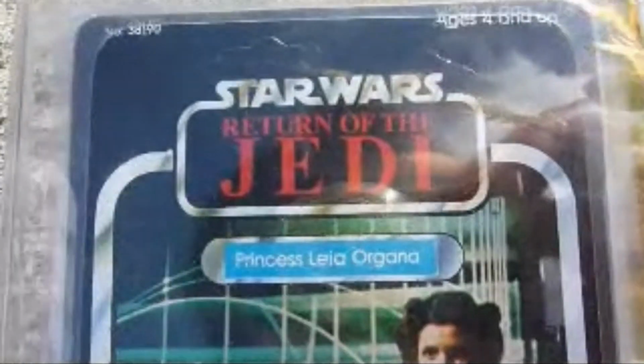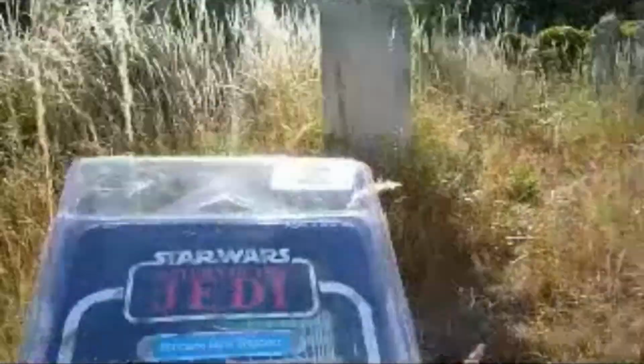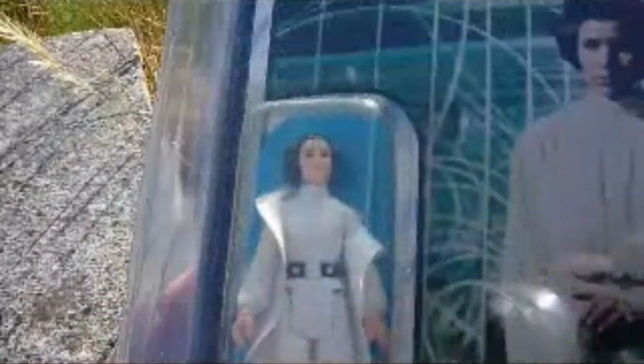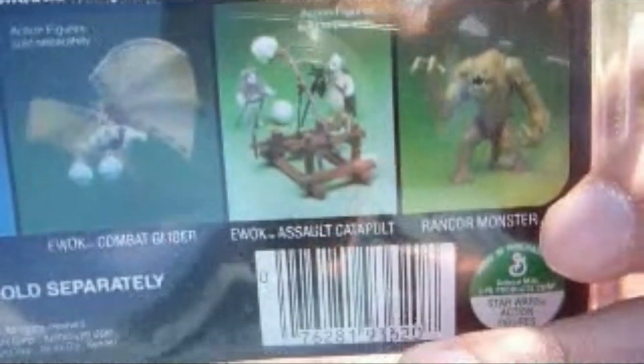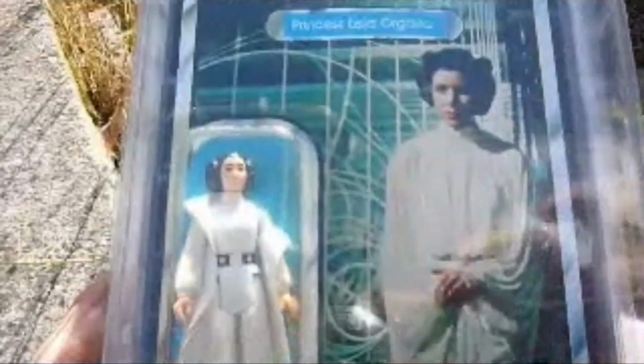So this is one of the most rare Return of the Jedi figures, hence its hefty premium. There you are. Hear the planes flying overhead, and that's it. These are the four things I got today. It cost a lot of money, this one especially. But sometimes you have to buy these things.